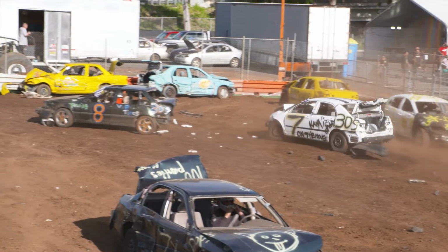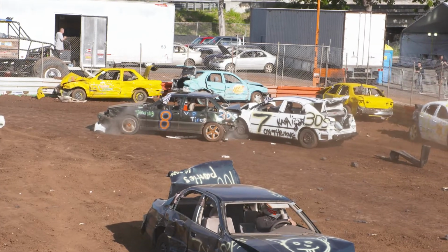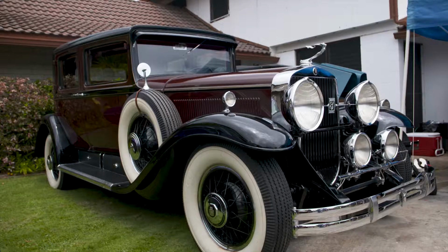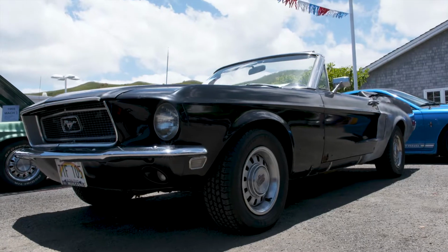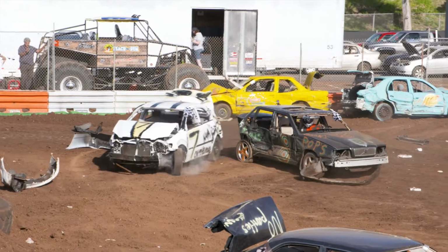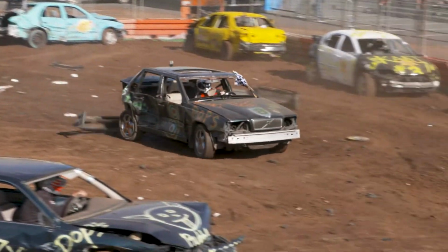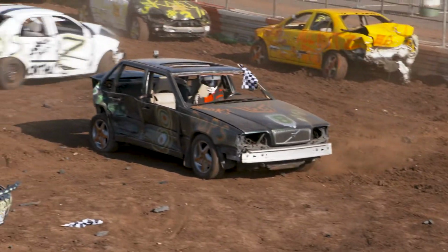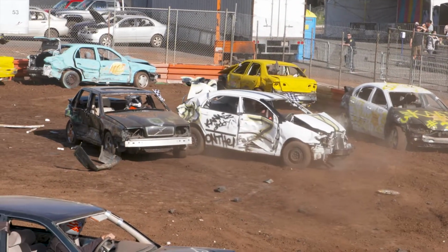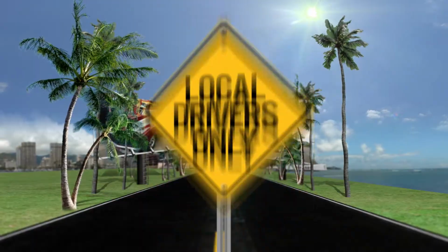If it's got wheels and an engine, we're going to check it out. Welcome to Island Driver TV. Ed Kemper heads to Kailua to check out the Antique Car Club plus Mustang Madness. We'll head out to the 50th State Fair for a demolition derby. We'll learn some techniques, the rules, and find out who won. So get on that couch and buckle up, because Island Driver TV starts now.